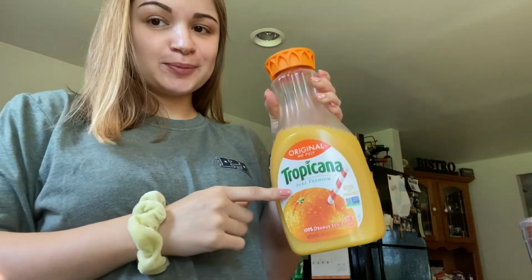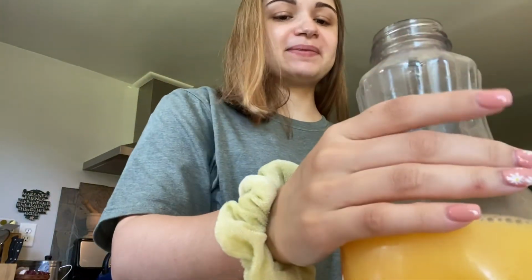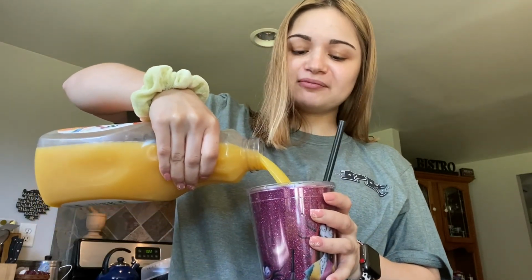So instead of having Sunny D, I'm gonna actually have some OJ that, once again, my friend Julia from work has been a doll and offered to get me something that I wanted. And I've been wanting some OJ.